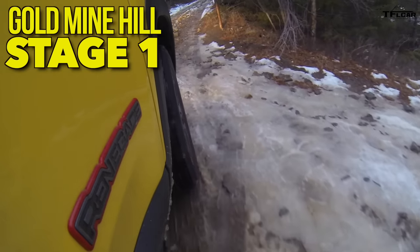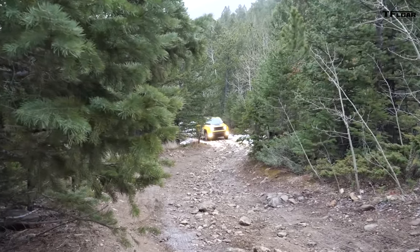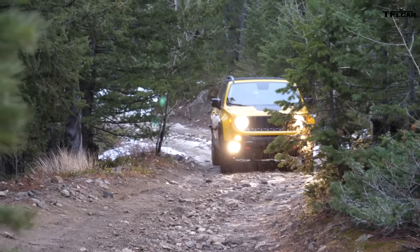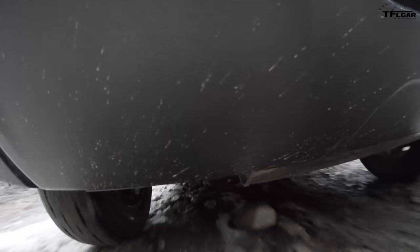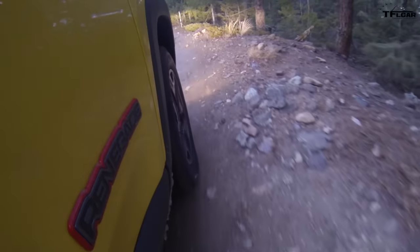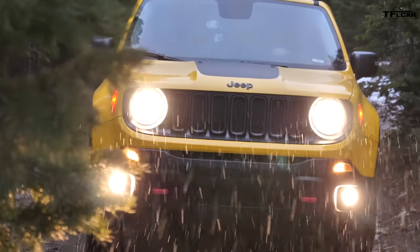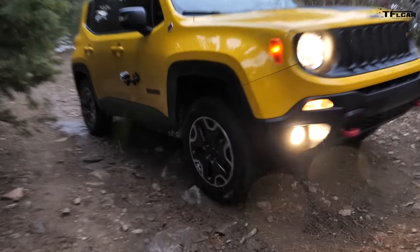All right, here we go. Stage one, Goldmine Hill in the snow, in the Renegade. It'll be interesting to see which of these two vehicles is better off-road. Like I say, they're almost identical in terms of the way that their four-wheel drive systems function. The tires are identical. The power plants are identical. Really the biggest difference is that this one's a little bit smaller and costs about $4,000 less. But does that mean that they have different off-road abilities? Well, we're about to find out.